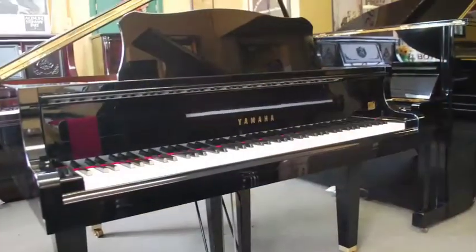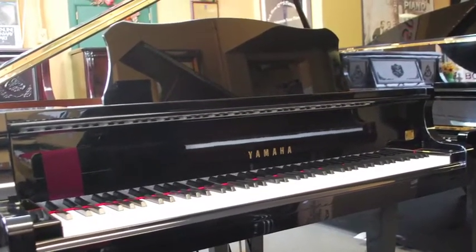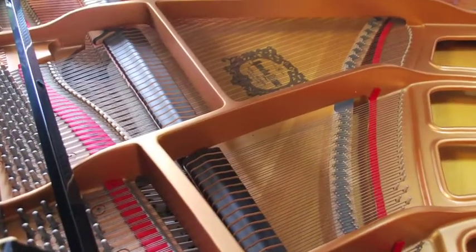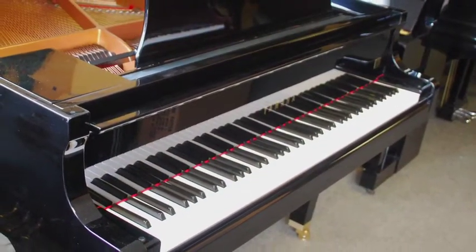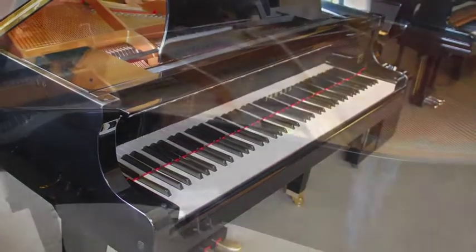This is our Yamaha GP1. It was built in 2000. It's number 590-6051. We sell this piano with a 5-year guarantee. That's 100% parts and labor. You can hear this piano on the video. It's a really great sounding instrument.